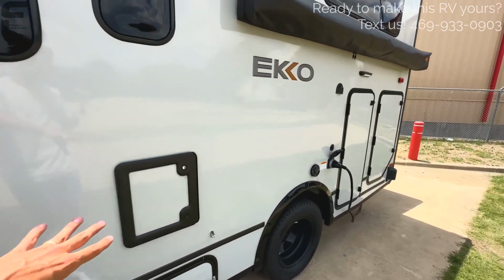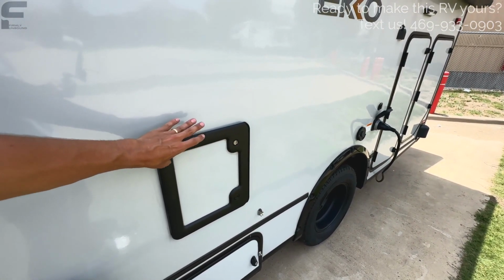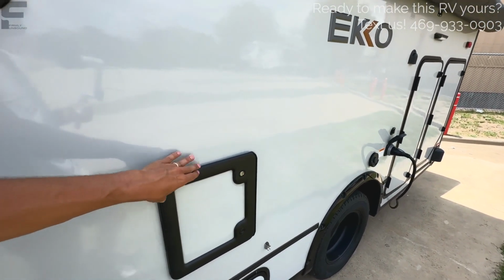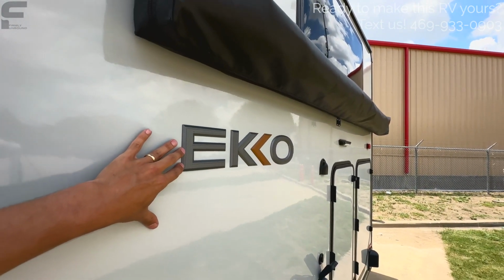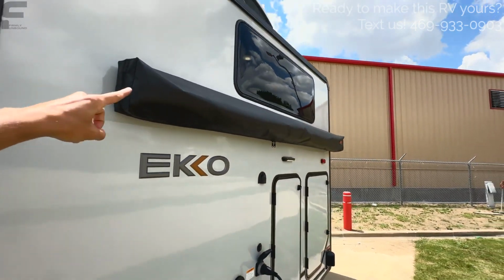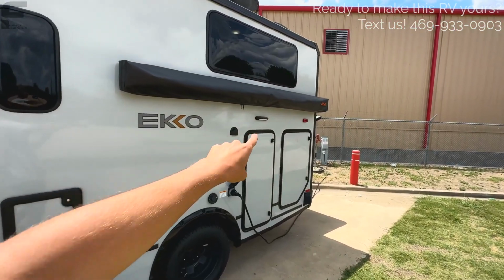But that's the only thing that I'm not a huge fan of, but I could get over it because we do really like this motorhome and would seriously consider buying something like this, even with that being the case. Have your EKKO emblem on this side as well, and then this is another awning here that will come out over this space there, and love how you have the lights here as well.